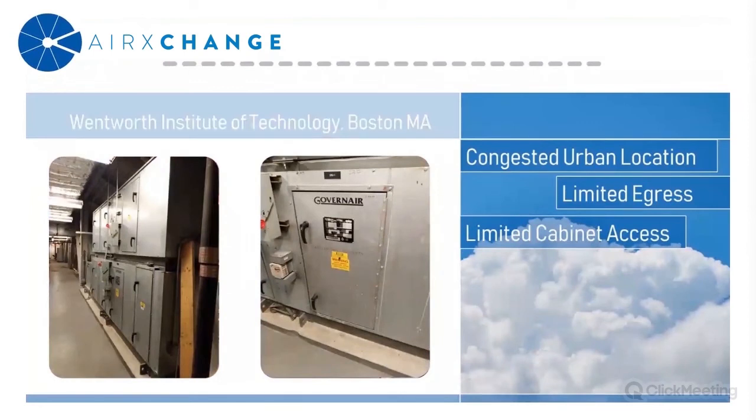Another obstacle in this particular case was the air handler cabinet itself. This was an over-under design, so you have that large structural steel and the small half doors on these air handlers. So they had to be able to get the new wheel inside these existing doors without any type of modification to the unit. So that was another thing that we had to take into consideration when we were coming up with a solution.